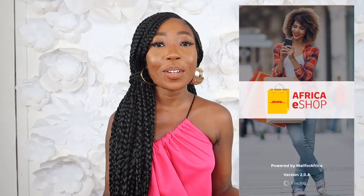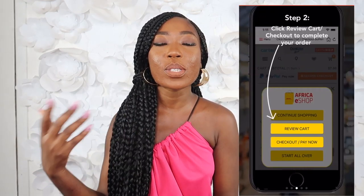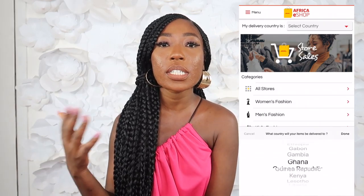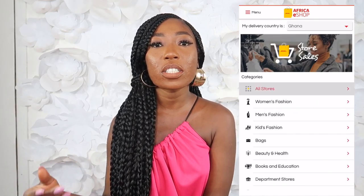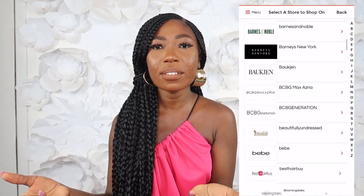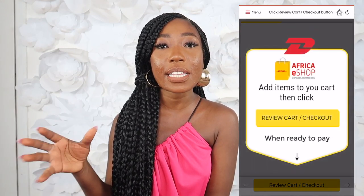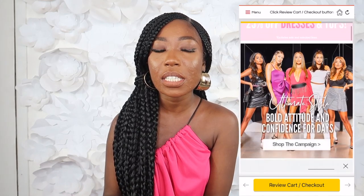So you just have to download the app and sign up, and it shows you the different stores and so on. All you have to do is pick the store you want, and keep putting things in your cart. When you're ready to check out, you just tap review cart and it does all that for you, and then you just pay and you get your stuff. It says 10 business days, but I think I got mine in like 5 days.